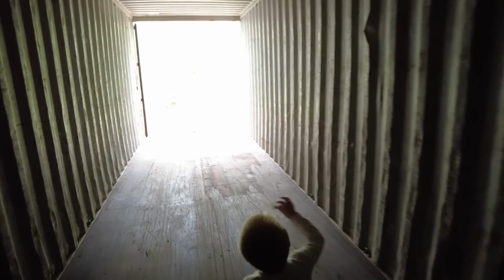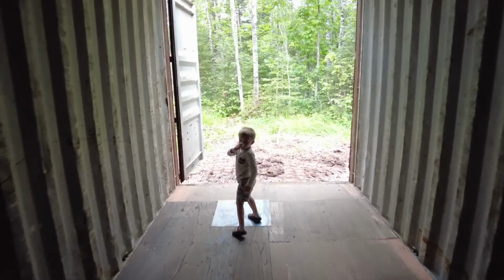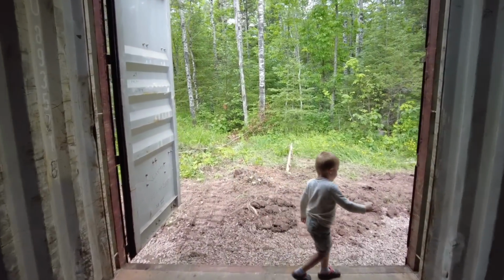So that's why I oriented the doors to the back, because I'm going to actually close them in and frame them in, and they're never going to open after I build my walls.